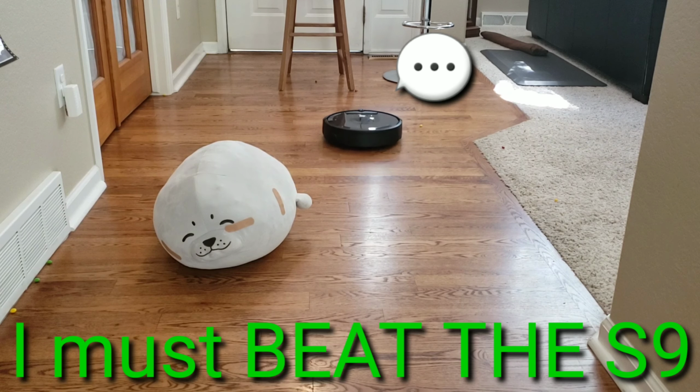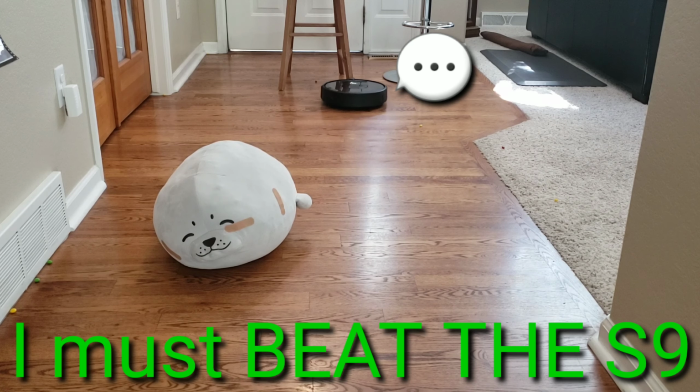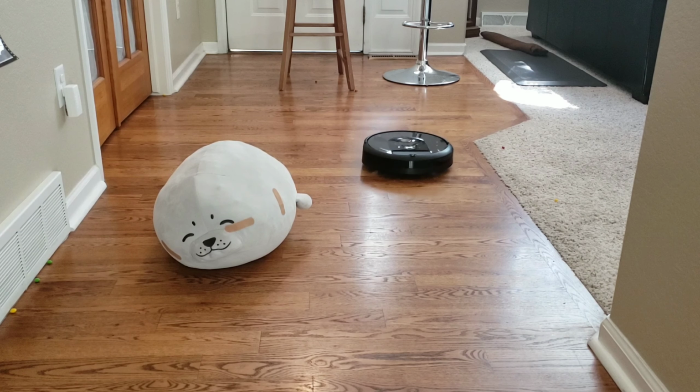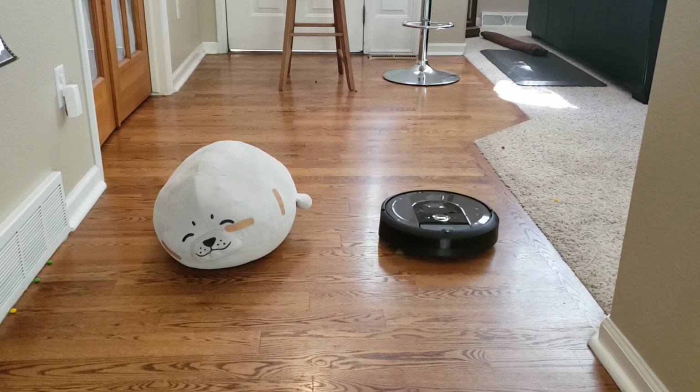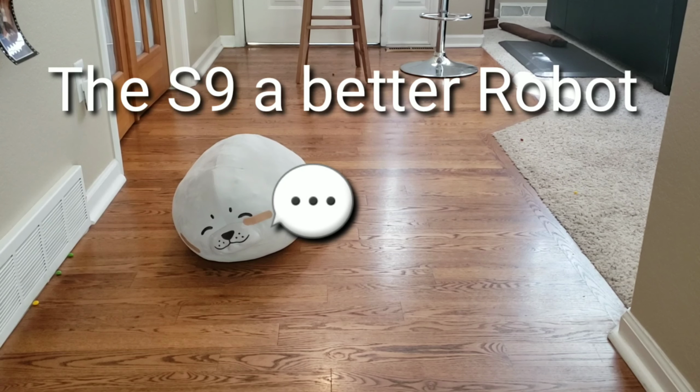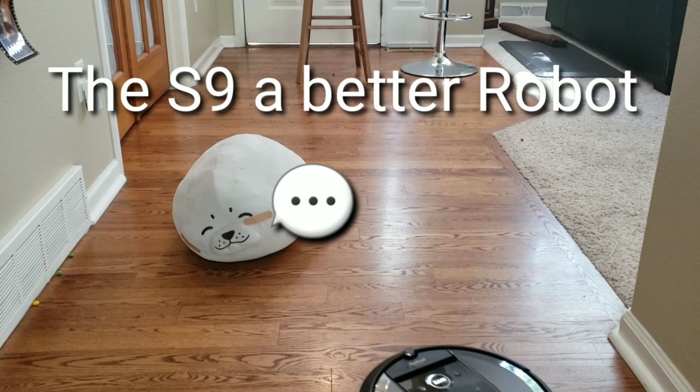I do strongly believe that these little guys have a personality, because some days, even though it's the same floor plan, they will go out, get stuck, or they just refuse to return to the charging station, even though it's the same day in and day out. And like the Roomba S9, it starts out with a back and forth cleaning pattern, then it will finish up the job with a perimeter sweep.